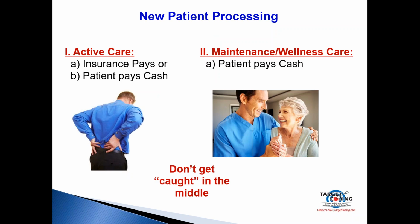And my recommendation is either before you walk into the room or after you walk out of the room after seeing a patient, you have to make a decision. Was that encounter active care or maintenance wellness? You could put every man, woman, and child in your practice and place them into one of these two categories on every visit.